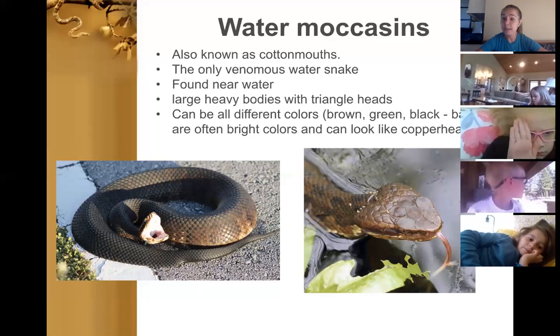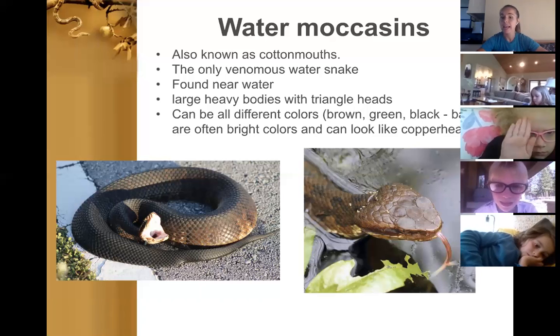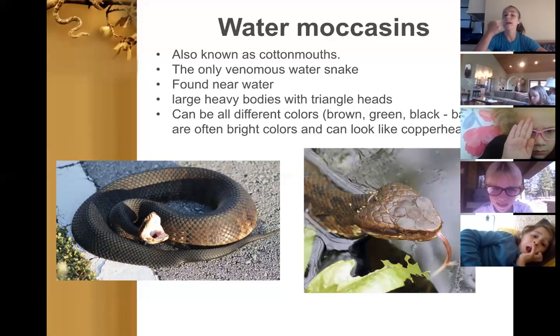Cool. And sometimes the babies are bright colors. And they sometimes can look like copperheads, but you know that they're water moccasins if they have a white mouth when they open.